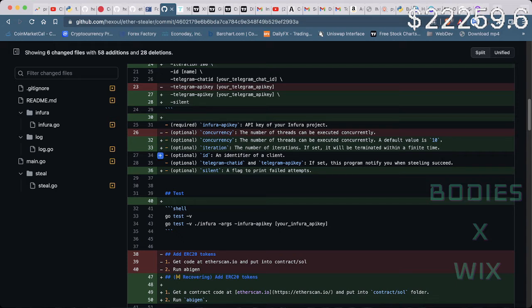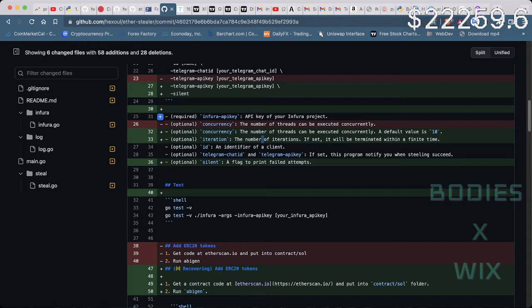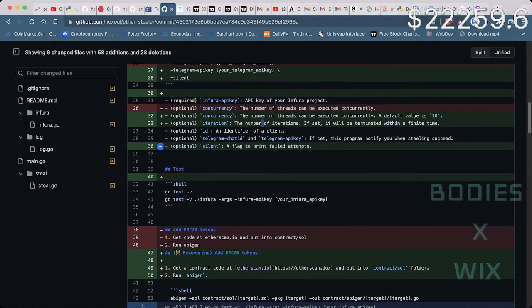Ooh, okay. ID, identifier of a client. Okay, Telegram chat ID, Telegram API key. If set, this program notifies when stealing succeeds. Okay, so it will notify you, I'm guessing the person that's stealing.